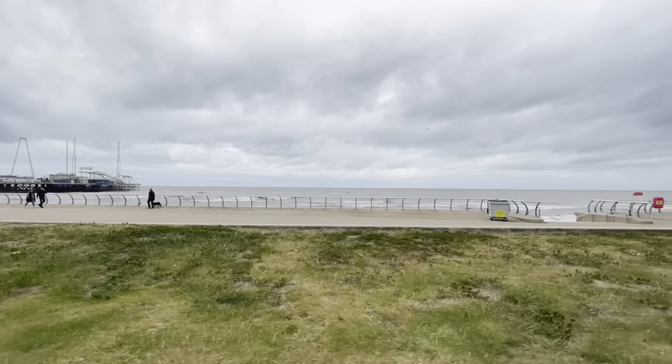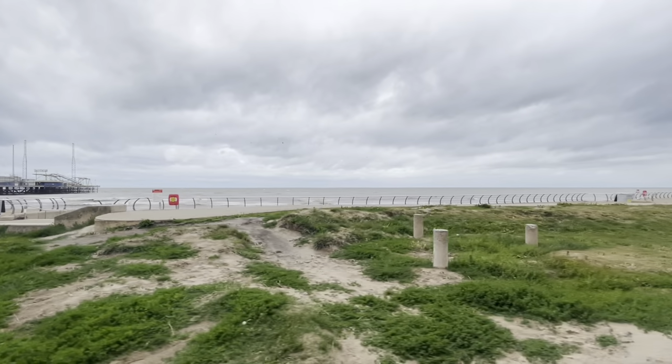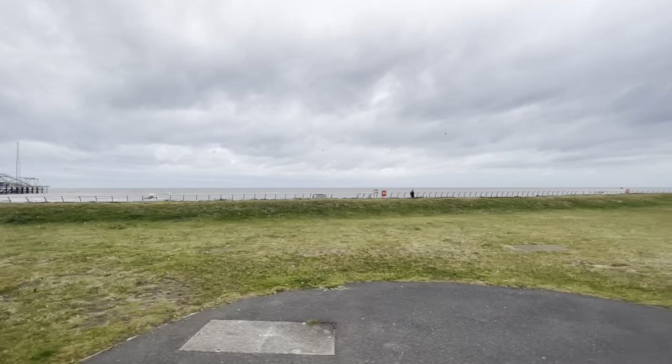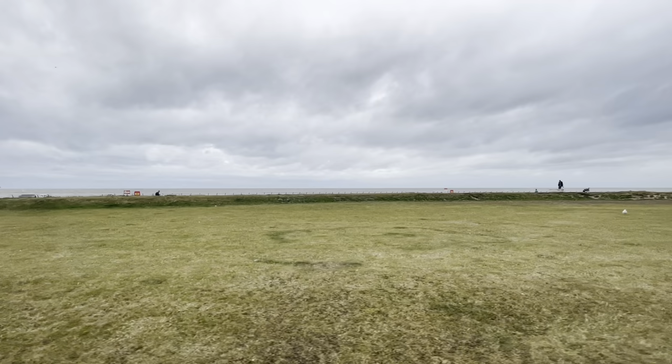So look at that now, we can see out towards the Irish Sea there. Looks absolutely amazing. Those clouds look awesome, don't they? Yeah. And we've got these massive lawns here.